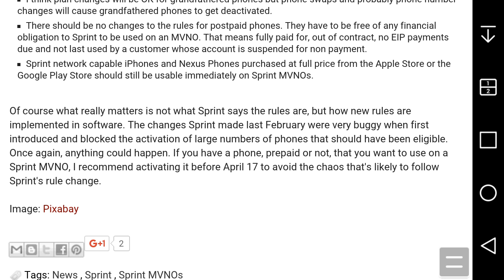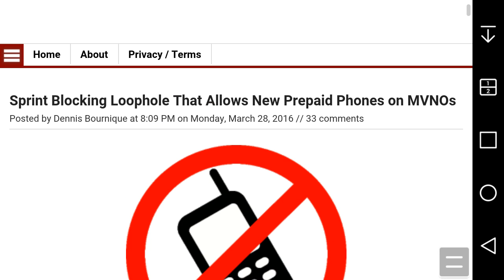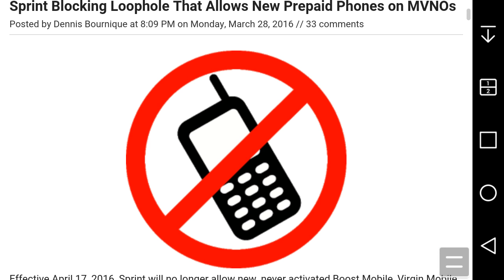So, yeah, you guys can check it out, and you can read people's comments at the bottom of this article. Basically, Sprint's going to block new prepaid phones from being activated on the MVNOs. Like, if you buy a Boost Mobile phone, you can't just take it to Ring Plus or nothing like that. Or if you buy a Boost Mobile phone, you can't take it to Freedom Pop or nothing like that.